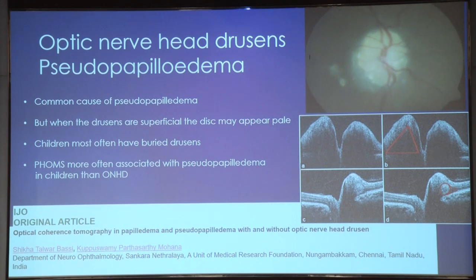Coming to optic nerve head drusen, usually this kind of superficial drusen are not visible in young children, but it's a common cause of pseudopapilledema in young children. When the drusen are superficial, the disc may appear pale due to loss of RNFL. Children most often have buried drusen. And these peripapillary ovoid mass lesions are more often associated with pseudopapilledema, as can be seen over here in children, rather than optic nerve head drusen, where the lesion is much more clear cut with a superficial hyperreflective surface.